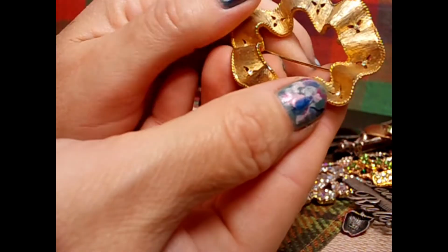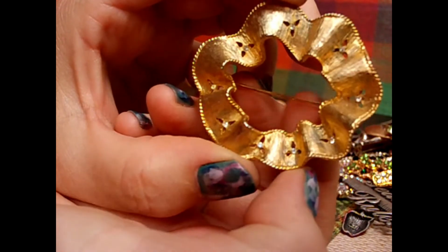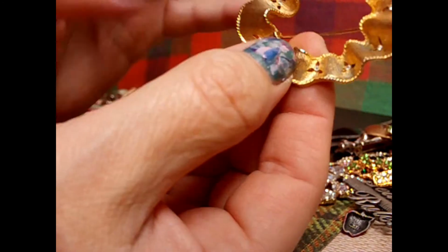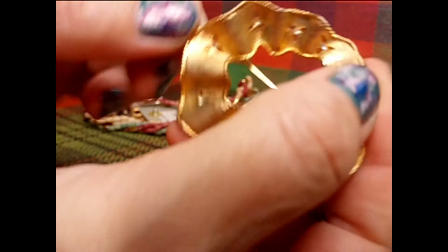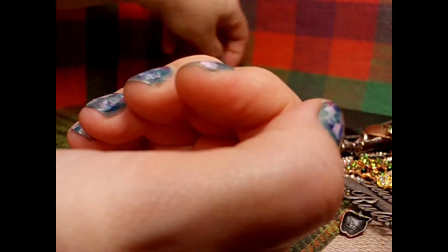Here's another pin. And it's like a crinkled, actually it looks more like a scarf pin. So you'd stick a scarf through here, so you'd have that holding your scarf in place. Little decor.